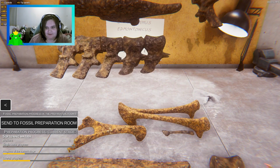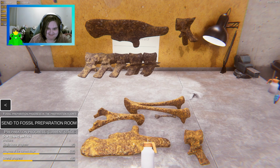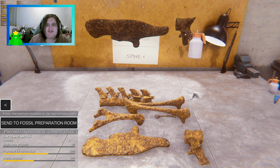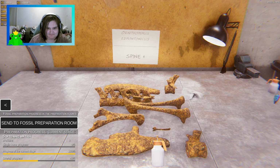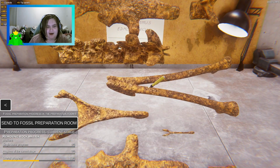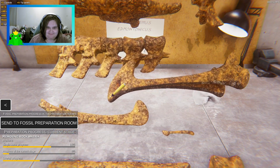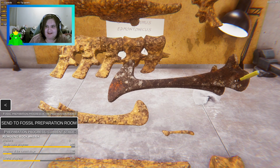What am I spraying them with? Oh, it's a softening matrix. Okay. Where are we softening the dinosaur bones? Ah, that's why, because I need to get all the... I'm not gonna lie, I am also nerding out over this.